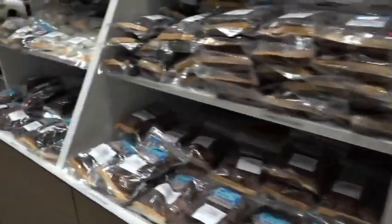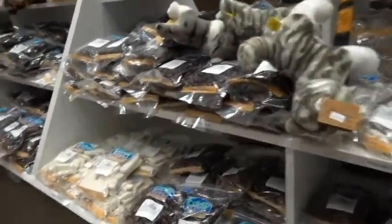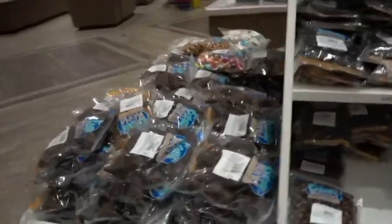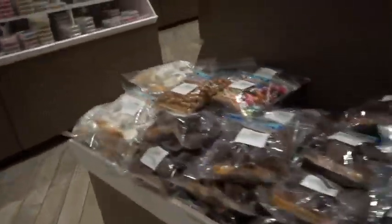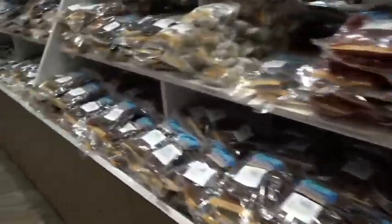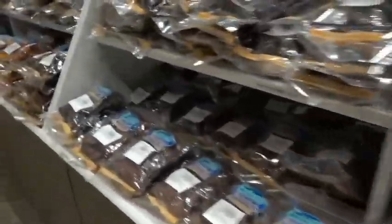I tried to capture everything. They have chocolates, they have stuffed animals, all that kind of cool stuff. They also have a beef jerky stand in there, an ice cream stand. They obviously sell sodas, gas, all that kind of cool stuff. I tried to capture all of it just because it's an amazing place to visit. And again, get your sweet tooth on.